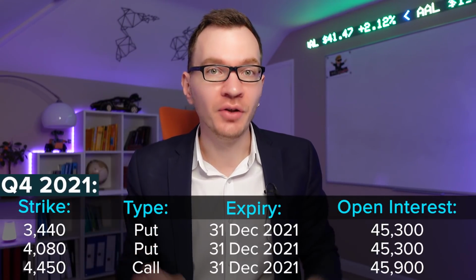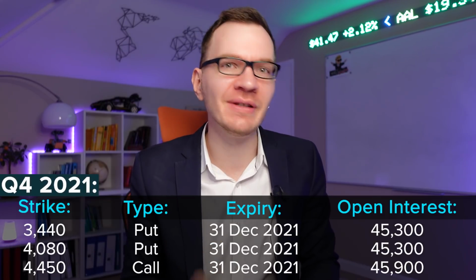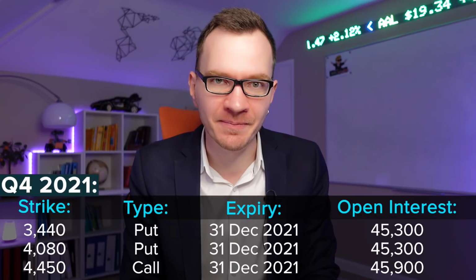The fund trades the strategy using S&P 500 quarterly options, the ones that expire on the last day of every quarter instead of the third Friday ones. 31st of December 2021 was the end of Q4. The strategy expired and it was rolled into Q1 2022. If we went back and looked at the option chain as of 31st of December, we would see the following data. Note a massive 45,000 open interest for these three strikes.